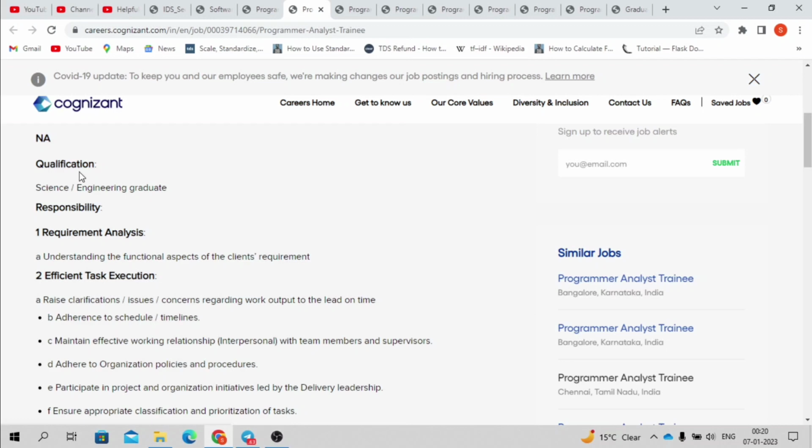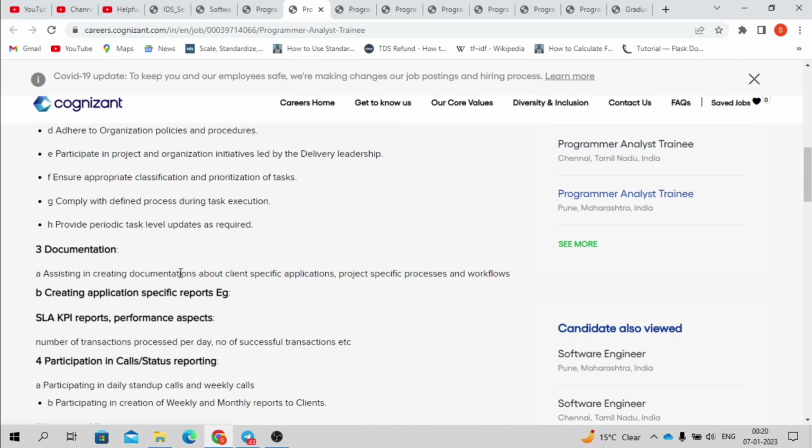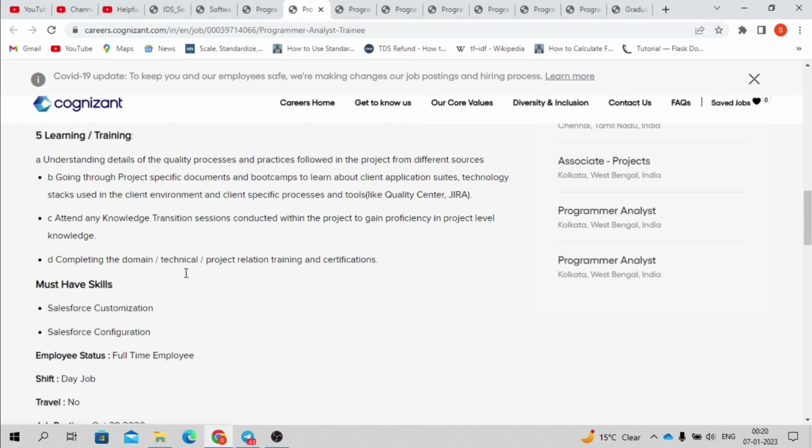Now coming to the qualification, it's science or engineering graduate. Qualification is the same for every position, so no need to repeat this again and again. And you must have Salesforce experience or knowledge, because it is an entry level position, a trainee position. They will not expect that much knowledge about all these things, but you must have some idea about Salesforce, like why it is used, what the components are, and how exactly it helps us relate to the analytics and all, right?